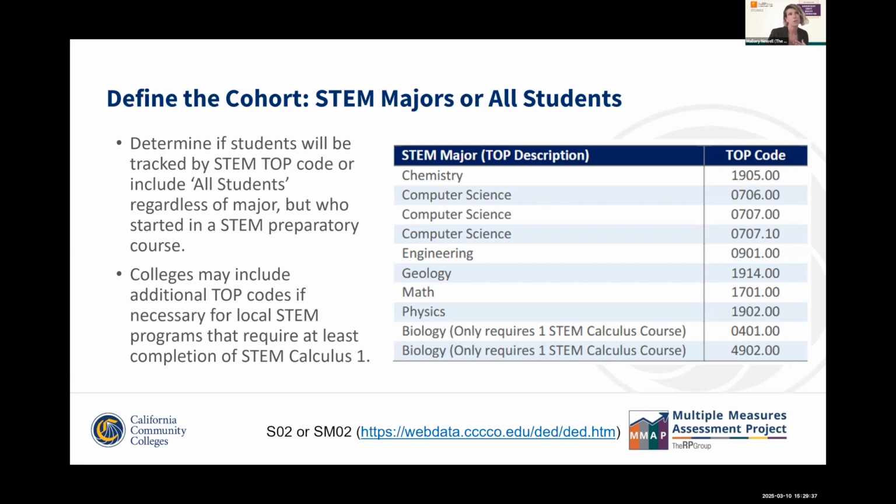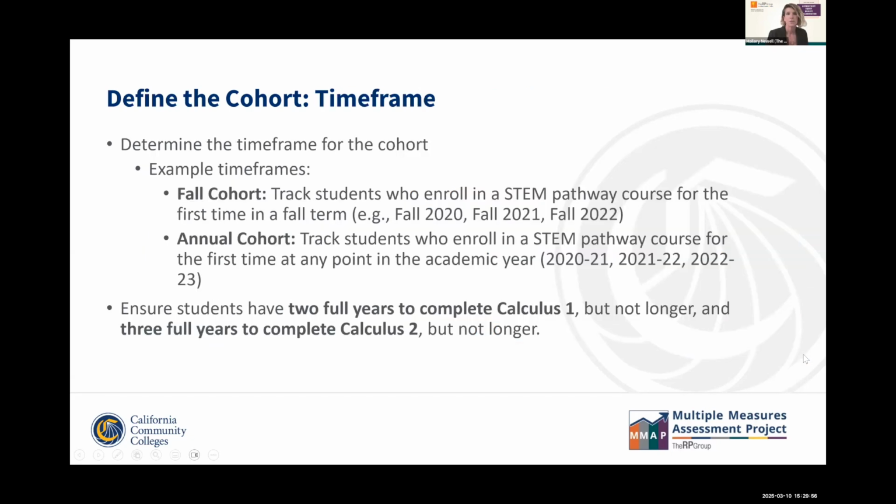And if you know that at your college, maybe STEM majors switch around a lot or they don't pick majors, then you could look at all students, or you could do it both ways and see if there's any difference there. So it's really up to you to determine the best way to define your cohort. Next slide, please. Then you're going to want to define the time frame.